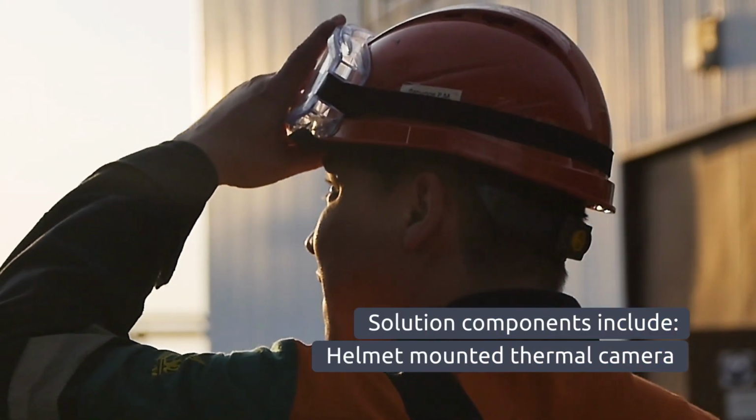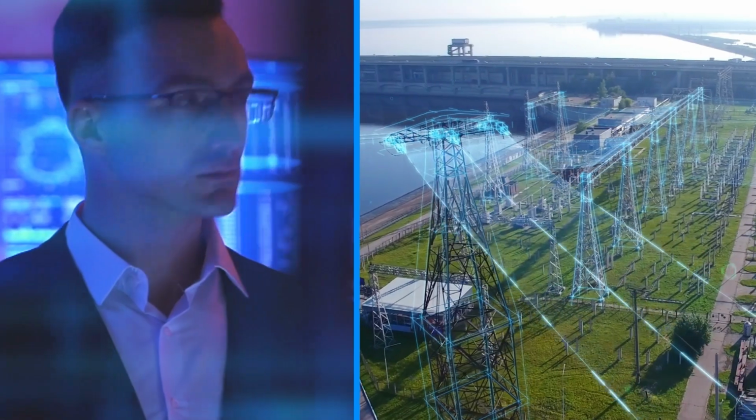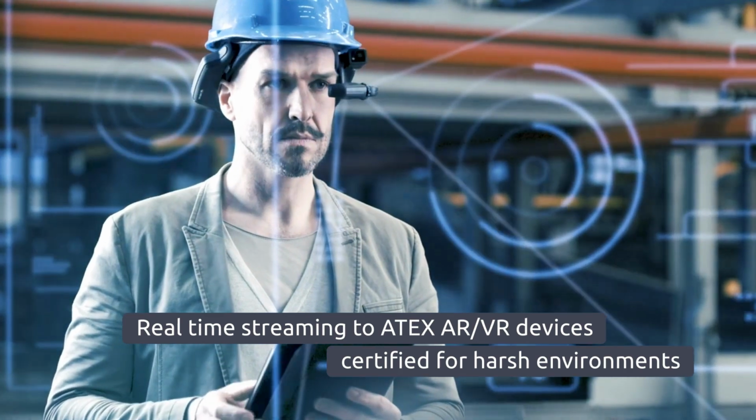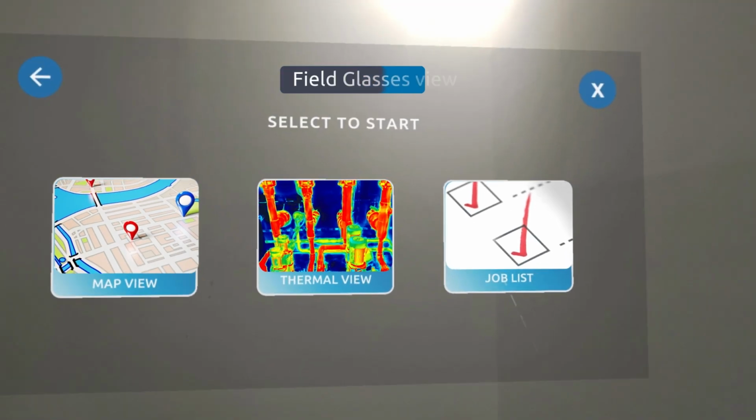A visual thermal camera mounted on a field engineer safety helmet leverages deep machine learning to identify hotspots and stream real-time analysis information through AR/VR glasses to the field engineer.